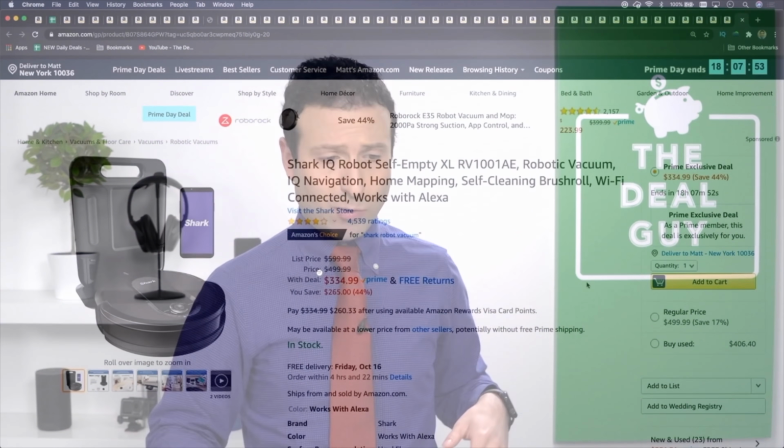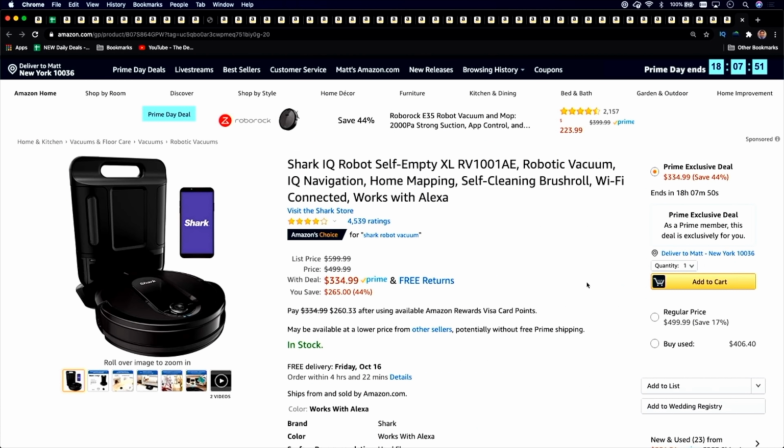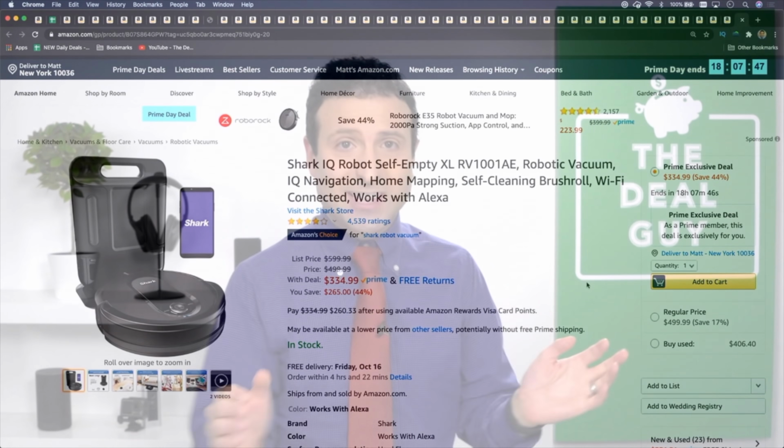And of all of the RoboVacs, I think the most popular one right now is this RoboVac, $599 down to $334. It is a self-emptying RoboVac with the Wi-Fi, Amazon Alexa voice service. There you go. And that's just the beginning.